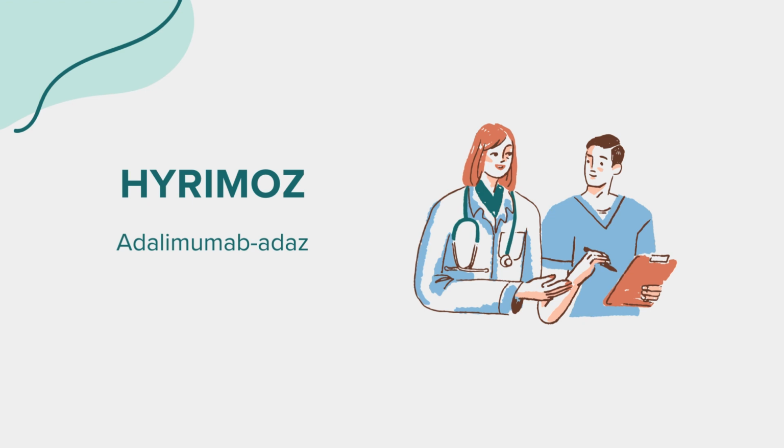It's also important to be aware of the potential risk of certain cancers, particularly lymphoma and skin cancer, while using Hyrimoz. Regular checkups and communication with your healthcare provider are crucial to monitor for these serious side effects. Interactions: Hyrimoz might interact with other medications, increasing the risk of side effects or reducing its effectiveness. It's essential to inform your doctor about all medications, supplements, and herbal products you are currently taking.